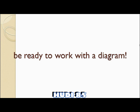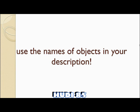Be ready to work with a diagram. Try drawing your own diagram of an everyday machine in your home. For example, washing machine. Divide the process up into different stages and describe it. Use the names of objects in your description.